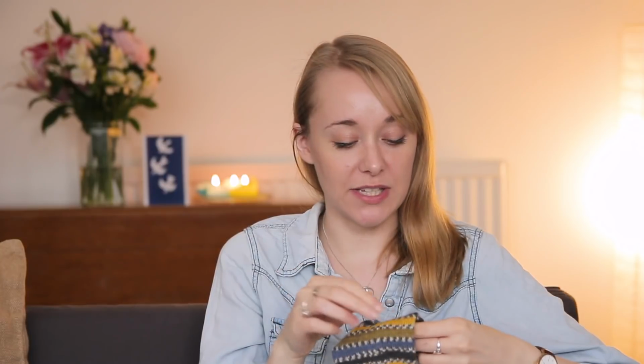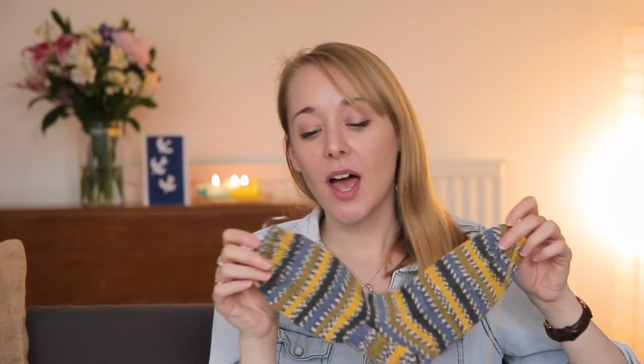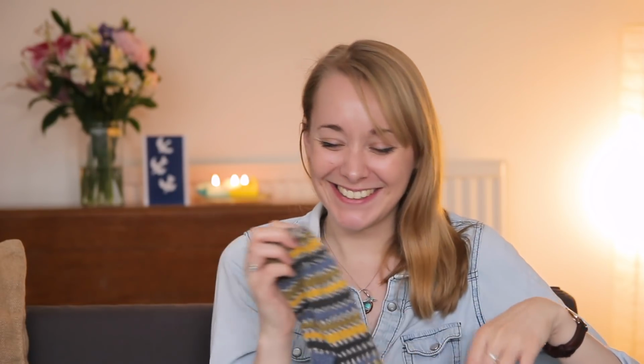I knit this on a 2.75mm needle. I don't like magic looping. I've got hair in it. I'm shedding like a golden retriever because it's spring, so there's hair everywhere. What was I saying? Yes. It's actually Friday today, and I don't normally podcast on a Friday, so I don't know quite what's going on really. Bear with. Has anyone seen that show, Miranda? I love that show. Bear with.